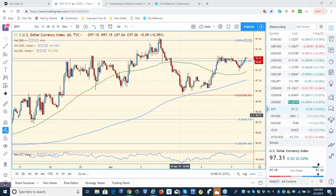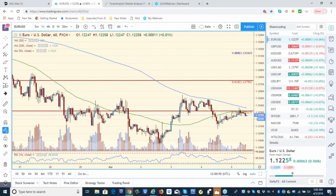All right, so NFP, I'm actually thinking that I wouldn't mind a strong report to fade dollar strength, and in particular, the euro. So talked about buying it yesterday around 12.10, and here we are captured again and rejected from this moving average. Never got back inside the line.